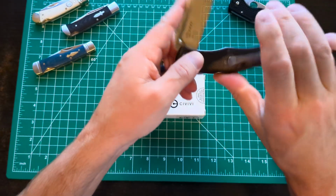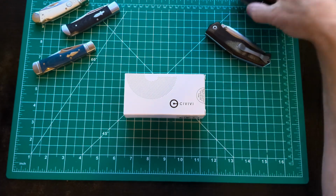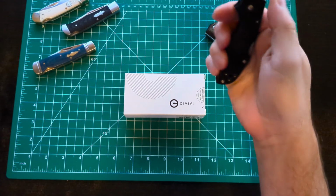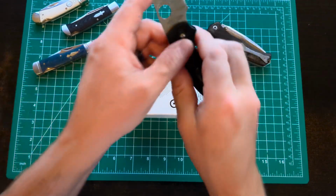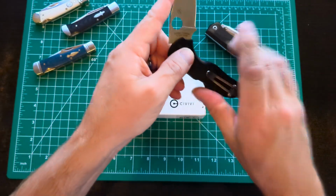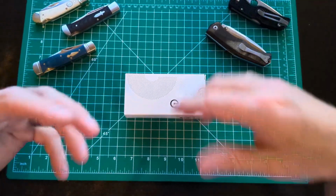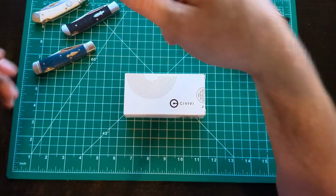I can certainly carry it, and if I was going camping or something, maybe that would be the lockback I would take. And of course, you've got your Spyderco. This is the Native 5, which is a really nice lightweight that does slip in the pocket, and that's really good. Out of my lockbacks, that's probably my favorite as far as the modern ones. And of course, you've got the Buck 110 and 112, but they're like tanks. They're big, they're beefy.